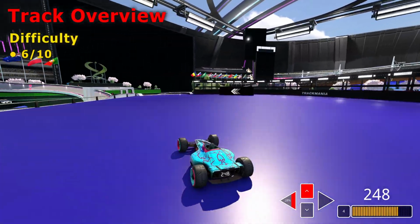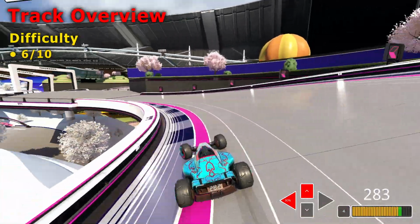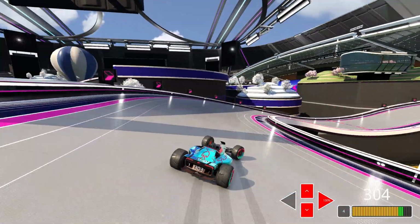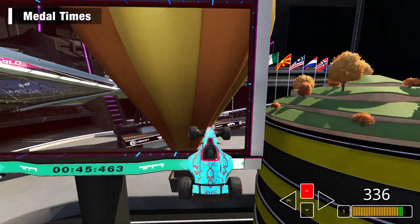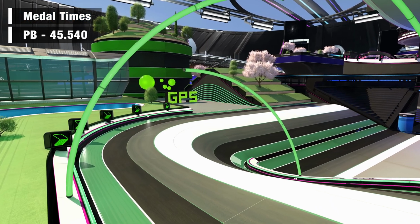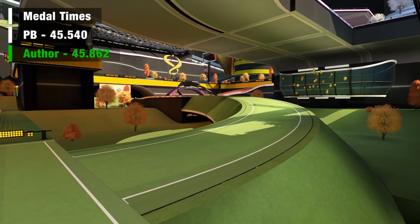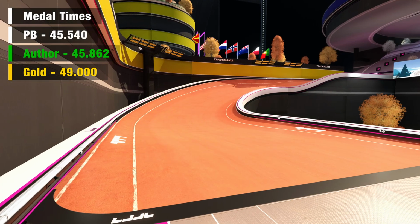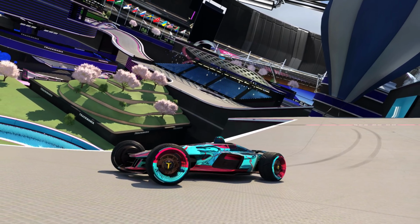As for the difficulty of the track, I found it to be slightly more challenging than an average track of the day and would rate it a 6 out of 10. I felt the same could not be said about the medal times, however, finding them easier than an average track of the day, with my personal best of a 45.540 coming in roughly 3/10 ahead of the author medal time of 45.862. The gold medal time was 49 seconds, the silver 56 seconds, and the bronze 1 minute and 9 seconds. Overall, I very much enjoyed the track and would rate it a plus.